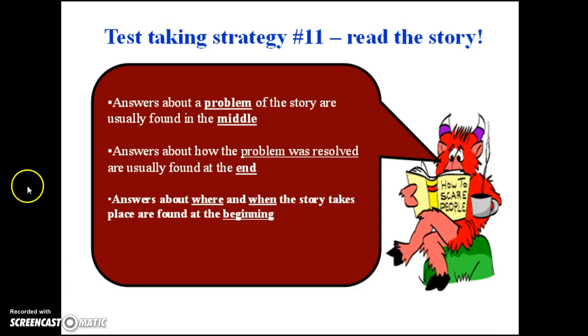Answers about a problem of the story are usually found in the middle. Okay, the problem is also the conflict. Answers about how the problem was solved or the conflict was solved are usually found at the end of the story. Answers about where and when the story takes place are found at the beginning.